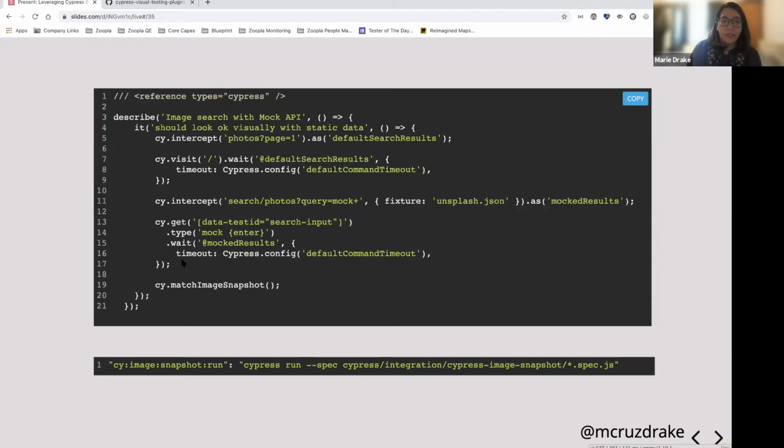And then this part here is doing the search query. So I'm saying that if I type mock, then I should wait for the results to come back, and hopefully this should return the mock data that I just intercepted here. The most important thing is this command here, cy.matchImageSnapshot. This is the command that actually takes a snapshot of the entire page. I created a simple command here, so that if I want to run this test, I just need to use the Cypress run command again and pass in this particular test.